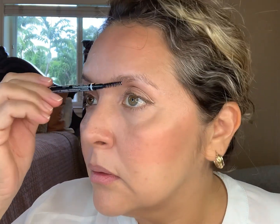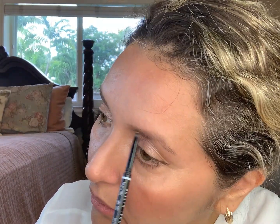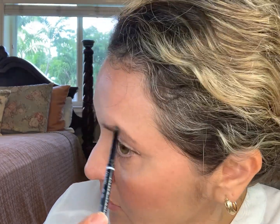Now, I need to see which product goes on first. So I'm going to comb out my eyebrows with my NYX Micro Brow Spoolie. And I'm going to fill them in lightly. I'm not going to do very heavy eyebrows, so just lightly fill them in. Okay. Does that look even? Yeah. Okay. Good.